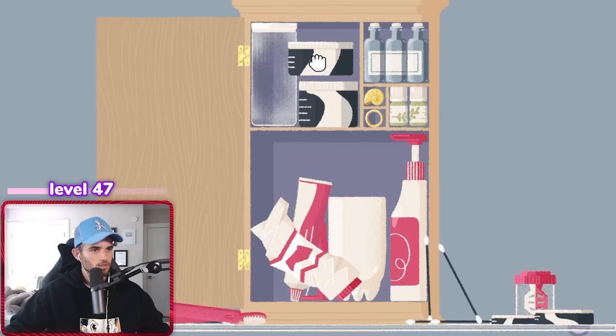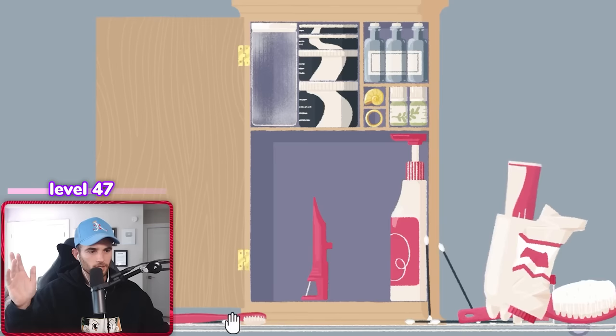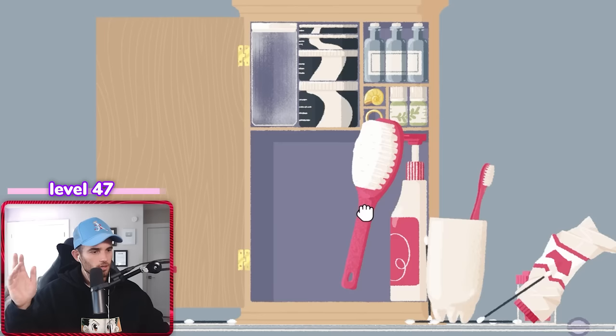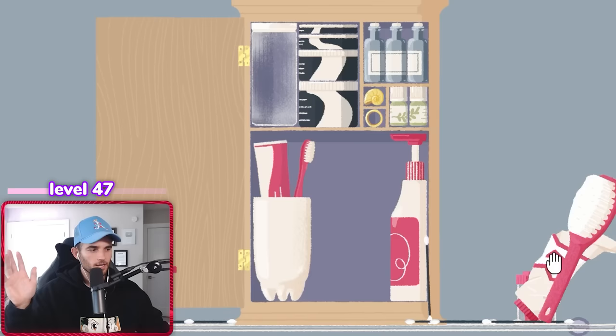Jeez, this is really just... Okay. Top looks great, right? Top looks great. Now let's restructure the bottom here. Oh, this is a holder. I put everything in this. I see, I see. Okay. So this is the toothbrush toothpaste holder. That fits snugly in there. They automatically did it, so I'm guessing that's right.